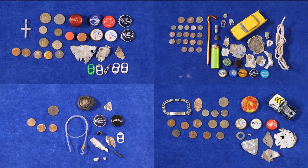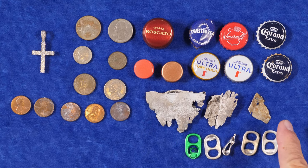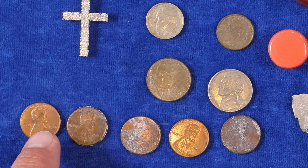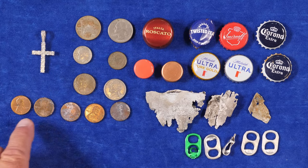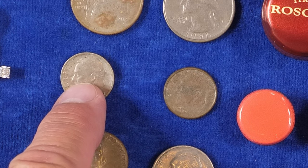Here's the wrap-up for our 4 days of detecting, starting with day one. On today's hunt, we found a few items and only one good piece out there. Found an awful lot of bottle caps. They were just popping up all over the place. Found a total of 9 bottle caps, 3 pieces of can slaw, 5 pull tabs. And then on the coin side, we had a total of 5 pennies and 2 nickels, 2 dimes and 2 quarters. These are all zinc clad, whatever you want to call them. The oldest being a 1967.